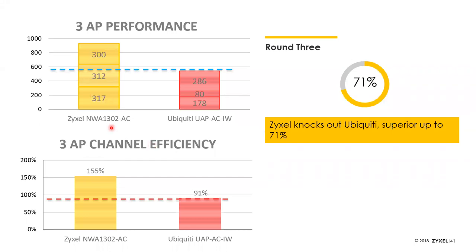Now we add a third access point on the same channel. Again, they're not right next to each other. There's a few rooms apart, different floors. And you see similar things. Aggregated speed now is over 900 megabits. And again, the throughput is pretty evenly distributed between the access points. With Ubiquiti, they didn't really add anything.